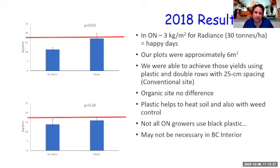So the reason for this is most likely because the quality of the plastic in the two sites was very different. I'm not sure if that was due to the organic growers being limited in the type of plastic they could use, or it just happened that there were two different qualities of plastic.